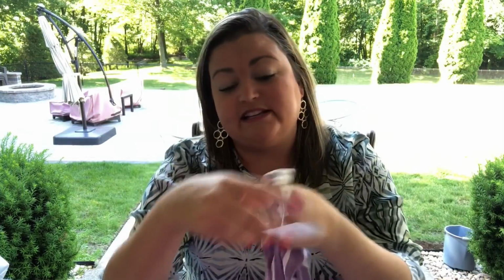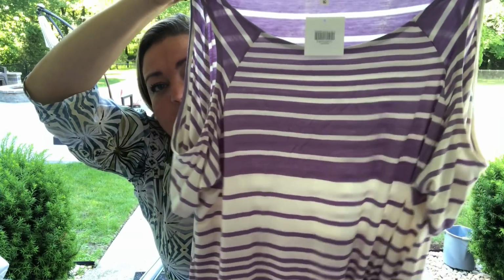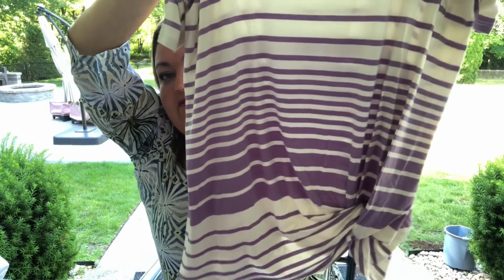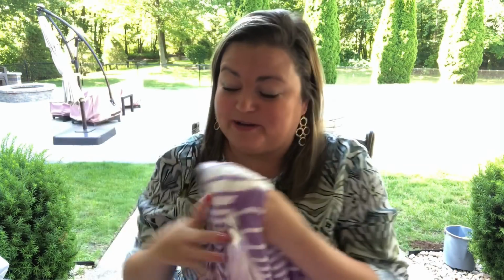So the first thing I have, and I'll go ahead and, whoops, knocking the box off the table. Hang on. Okay. So this first thing is by Mittoshop, and I'll go over the names of the tops as I try things on too. We'll just kind of look at them briefly here. So it's a purple and white striped cold shoulder top, and then in the front it's kind of got a twist front. So that's pretty cute. I do like cold shoulder tops, so I'm excited to try this one.